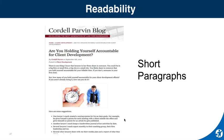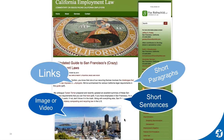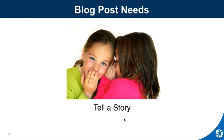I try to make my blog post paragraphs two sentences rather than more. You can see also the bullet points. Make sure to have active links. Again, Jeff, who writes this blog post, has short sentences, short paragraphs. He includes images. I include images mostly to break up the text in terms of the appearance of the blog post. So I think this is a good example of those kinds of readability questions.